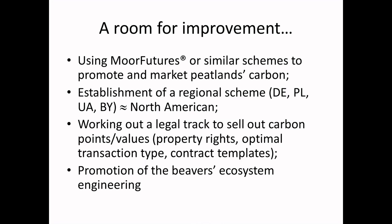Maybe it could be a sort of regional scheme which could unite Germany, Poland, Ukraine, Belarus. Similar examples exist, for instance, in North America, where some of the states of the United States have a joint system with some Canadian provinces. If I'm not mistaken, California with Quebec and Ontario.